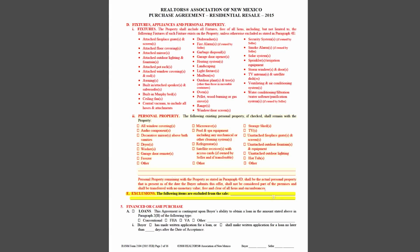Paragraph 4D1 covers personal property, articles that are not attached to the real property. The section will have checkboxes. Some items that were added to this section include freezers, storage sheds, unattached fireplace grates and screens, unattached outdoor fountains and equipment, unattached outdoor lighting, and hot tubs. There is space to include any personal property that will convey with the real property. Paragraph 4E, the exclusion paragraph, remains the same.